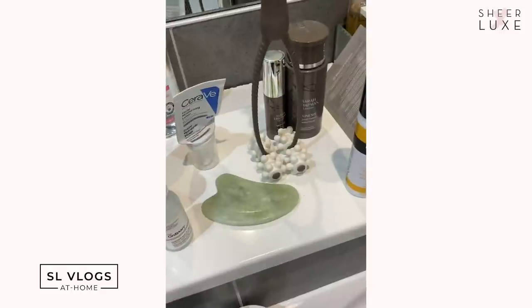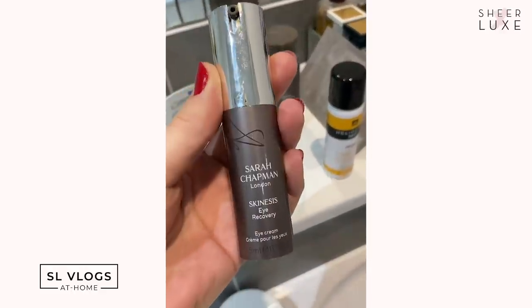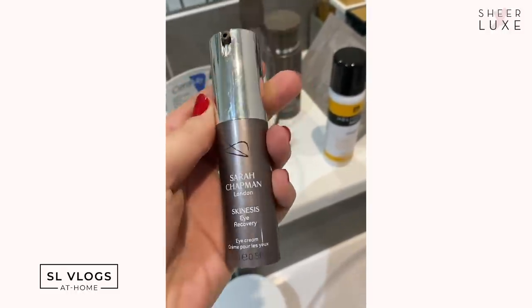Kind of a couple of add-ons that I have. Sarah Chapman's lovely eye recovery. Yeah, it's incredible. It's got a very small amount of vitamin A, which we all know is retinol. It has got caffeine as well.